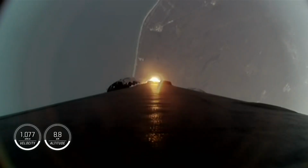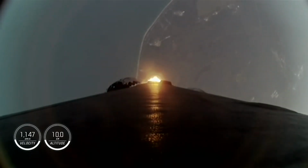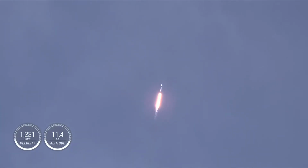What great timing that was. We just passed through Max Q. That's the largest structural load that the vehicle will see on ascent. Vehicle supersonic. Stage 1, throttle up. We're now just over 1 minute and 10 seconds into today's flight, traveling at more than 1,400 miles per hour. Stage 1 Bravo.